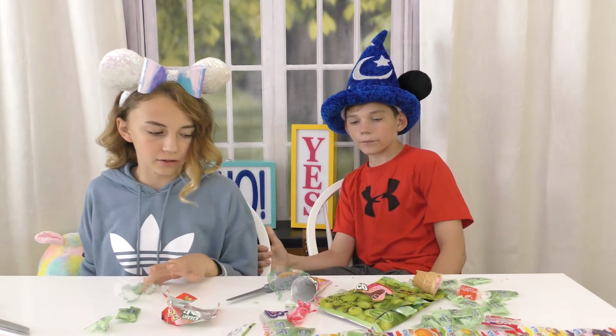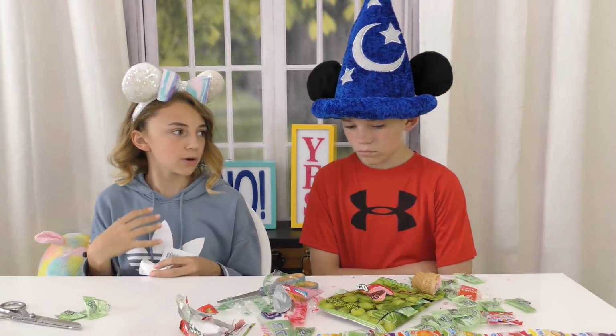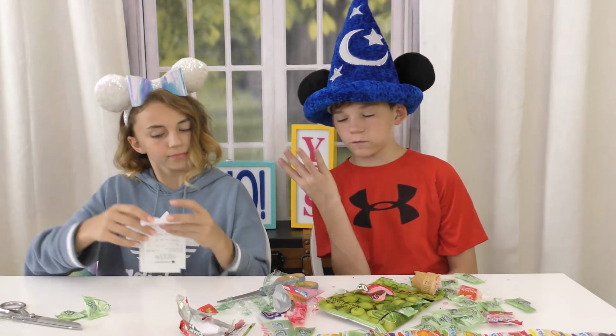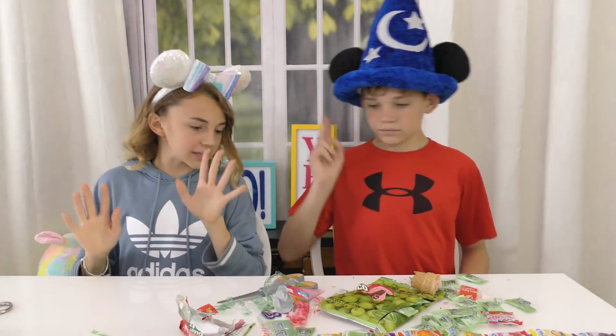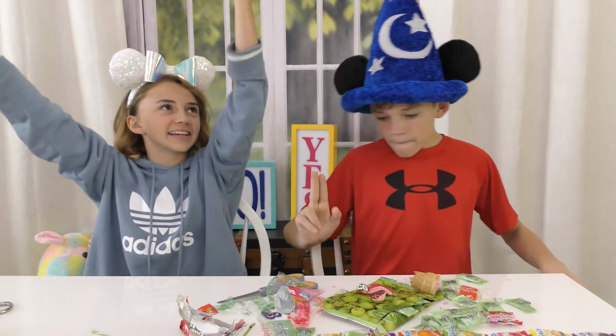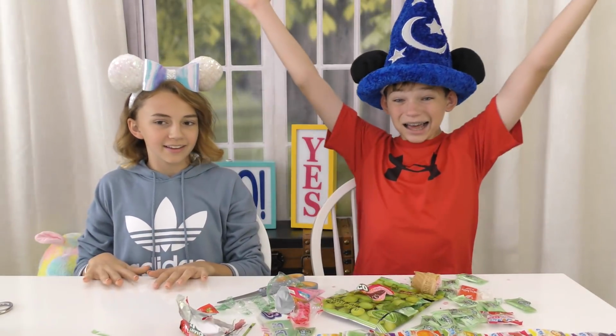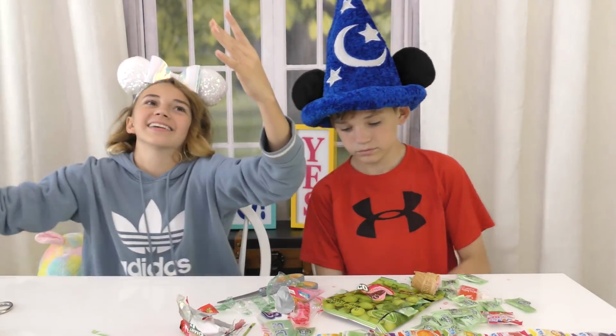We still have to tally it all up though. So I had 5 candies rounding up my total to $100. And I have 4 candies totaling mine to $100. Drum roll, please. I had 19 candies. And I had 89. Just kidding, I had 15. He had 15. I won by 4 candies.